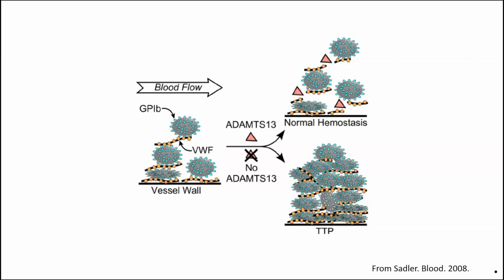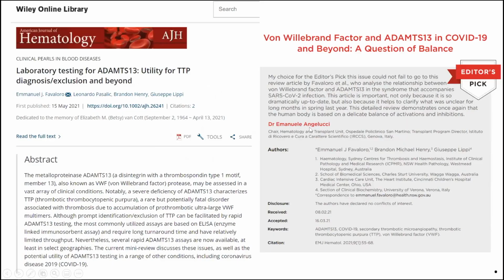However, when we have a deficit of ADAMTS13 for whatever reason, we don't have that cleaving of von Willebrand's factor, right? And we just get these large multimers that go and bind a bunch of platelets, and these result in thrombosis. So we've published a couple of great papers.